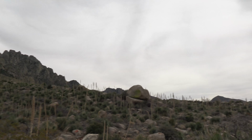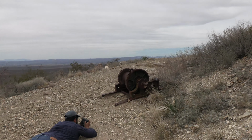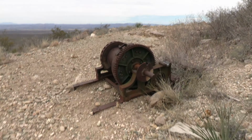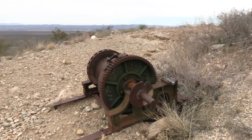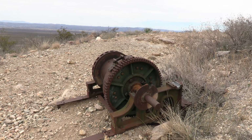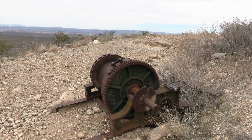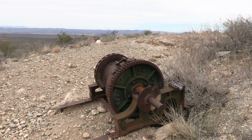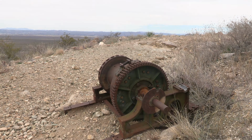First evidence of the mine. Some equipment that we found right here. This is a cable spool. So this would be on top of the headframe, wouldn't it? Yeah, it would be at the open pit to either load in equipment or take ore out, just heavy duty type stuff.